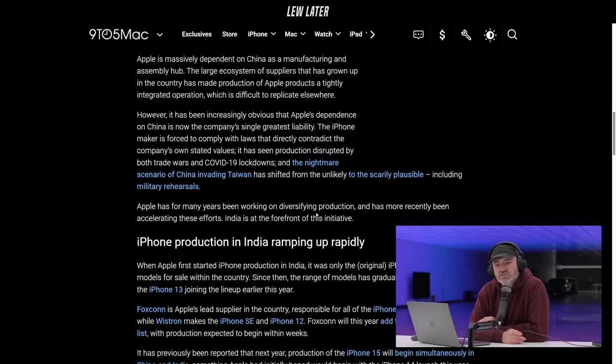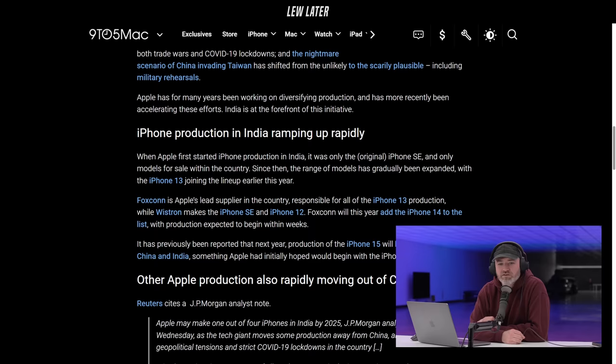When Apple first started iPhone production in India, it was only the original iPhone SE and one other model, and only models for sale within the country. That's right. I remember talking about this in the old days. They started with the iPhone SE, and it was only the iPhone SE that was going to be purchased in India. And it was because when you're importing devices that aren't assembled in India, you pay tariffs and so forth, and it gets really expensive. You look at the prices of the current generation flagship iPhones in India, it's pretty staggering stuff. We're going to talk about it more at a later date. But that's changing. Now, increasingly, you're seeing flagship models actually being made in India, and you're seeing more export coming out of India.